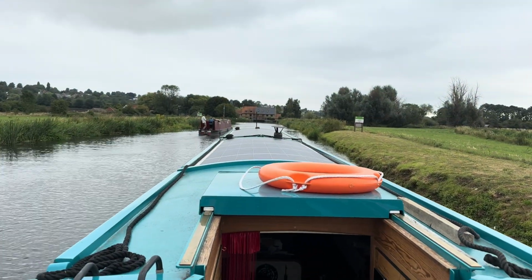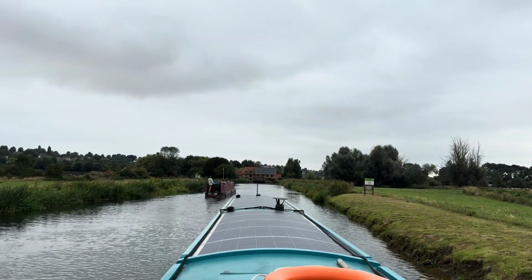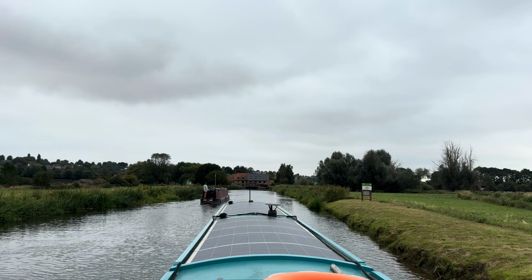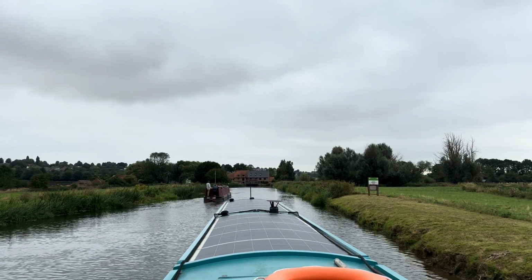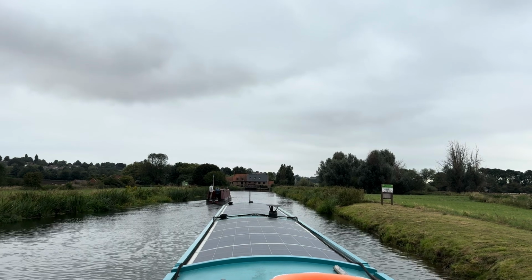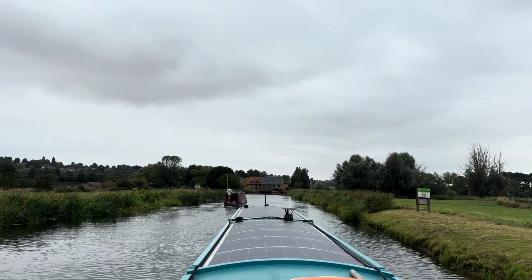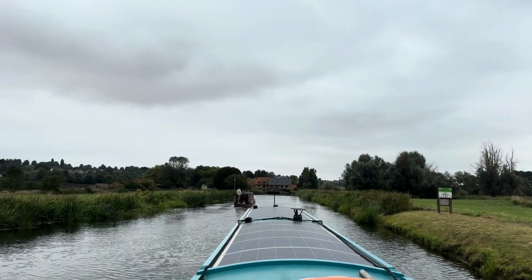Morning all! We continue our little journey up the River Nene. And I've met up with a couple called Dave and Bernadette. They're going the same way as me, so we thought we'd share a few locks together. Lovely couple. They're from Manchester.